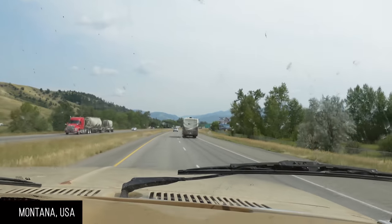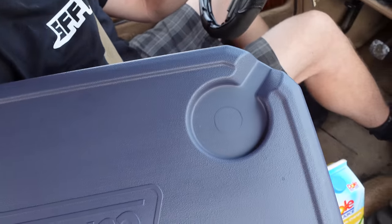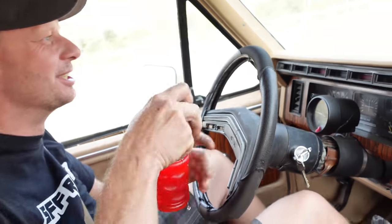Montana, beautiful, beautiful Montana. The truck is actually running really good, except this weird noise every time you kind of take off and then slow down. You hear it? Kind of worried about that until I realized it was the ice in the cooler. Grab a nice cold one here.